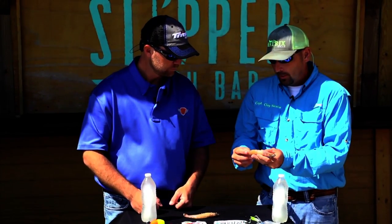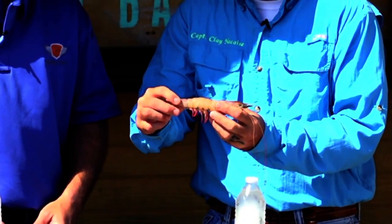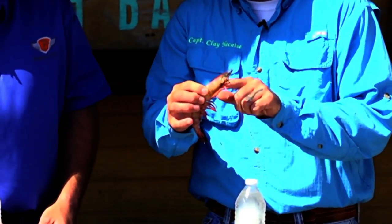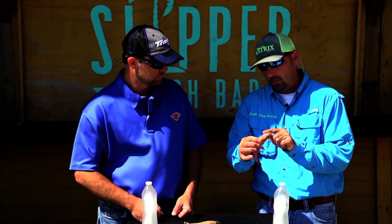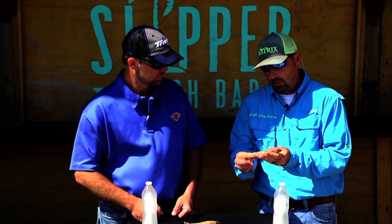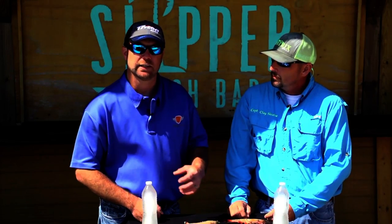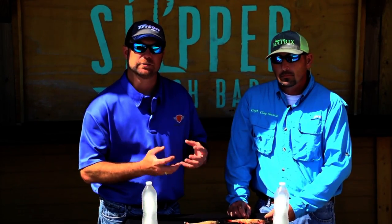Captain Ronnie, the two places that we like to do is in the first ring of the tail, or you can go underneath the horn right in front of the brain. You'll see a black spot, just go right in front of it and you should be good to go. A lot of times I like to let the bait dictate where I hook them because you'll have soft-shelled shrimp.